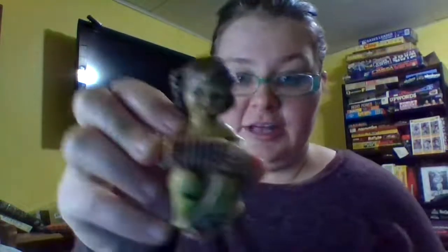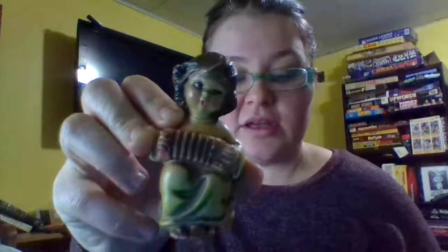So I believe these are bisque. Like I said, I'm not sure how old they are. They might not be that old, but they look older. This one's not even. See, they used to put like a piece of tape or paper over them. Not really tape. And then paint them.